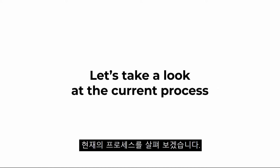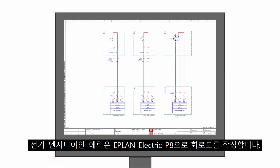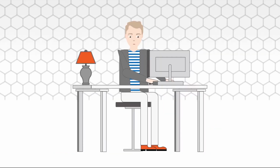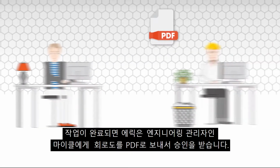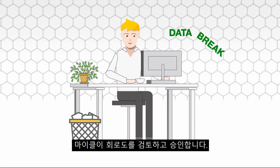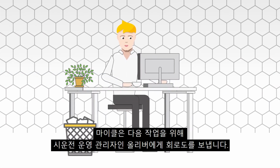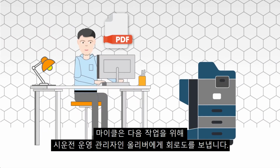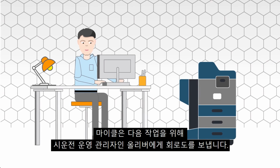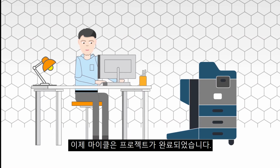Let's take a look at the current process. Eric, the electrical engineer, creates a schematic in EPLAN Electric P8. Once completed, Eric sends the schematic for approval to his engineering manager, Michael. Michael approves the schematic. His next working step is to send the schematic to Oliver, the operational manager of the commissioning. For Michael, the project is completed.